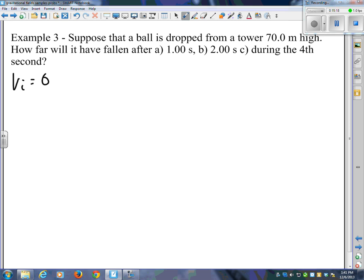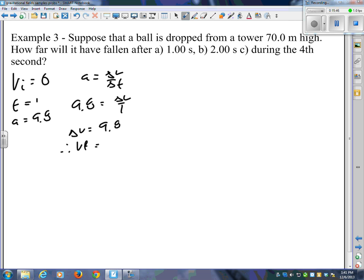0, right? My time, 1 second. My acceleration, 9.8. I'll go through this one quick. A equals delta V over delta T. Do I need the minus with my 9.8? No, it's all one direction. 9.8 equals delta V over 1. Change in velocity is 9.8. Therefore, the final velocity is 9.8. That's only true when what is equal to 0? Then the initial, right? It's only true when the initial is equal to 0.